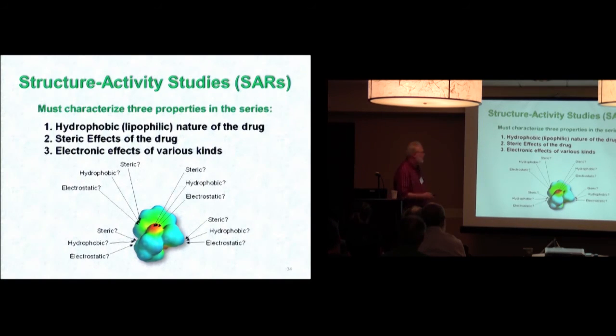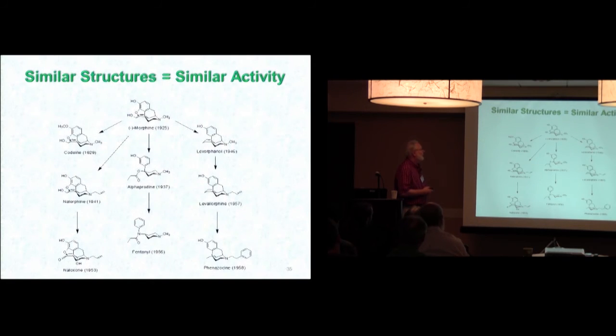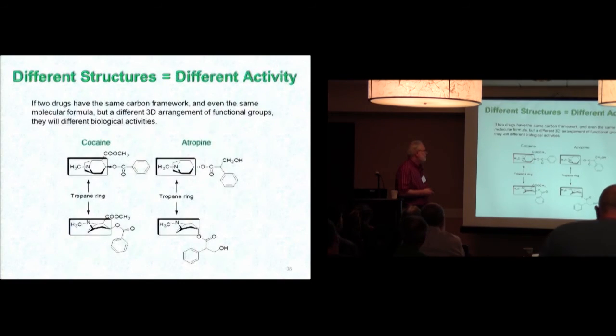So, just in terms of structure activity relationships, I thought I would talk to you about the different forces that are involved in binding to a receptor. In general, we think of similar structures having similar pharmacology. That isn't always true. Here are structures of morphine, levorphanol, codeine, nalorphine, fentanyl, naloxone, and others. You see they have a similar structure, and if they have different structures, we tend to think the pharmacology is different.